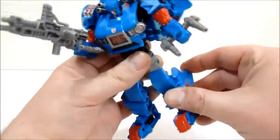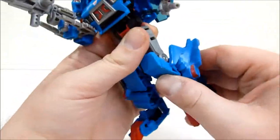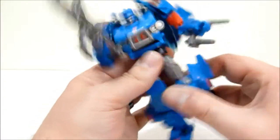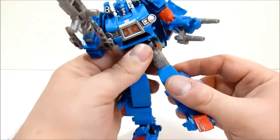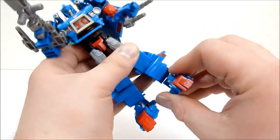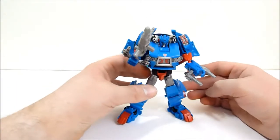He does have a knee, which is a little difficult because they're kind of ratcheted here. The way that his leg bends for transformation, it's a really hard time working against the friction to actually get his leg to bend in the right spot. You've got to just find a sweet spot to bend it at to get that to work. He's got ball jointed ankles, which is nice. Very, very good stance possibilities, as long as you don't have him leaning backwards too much.